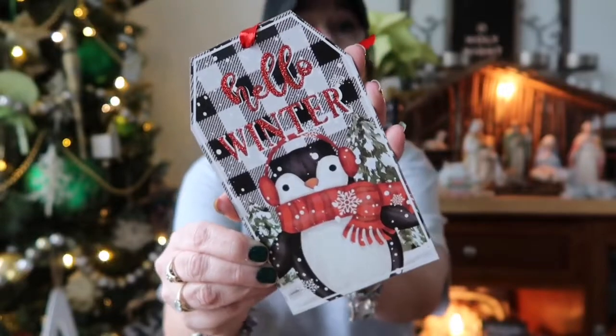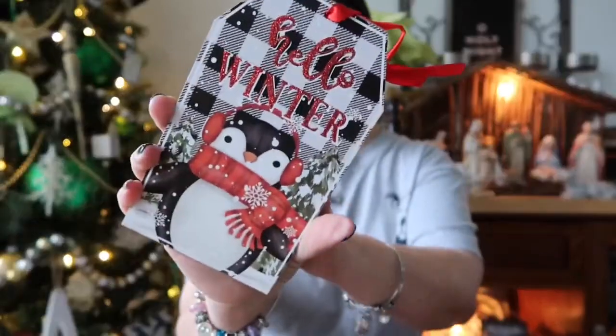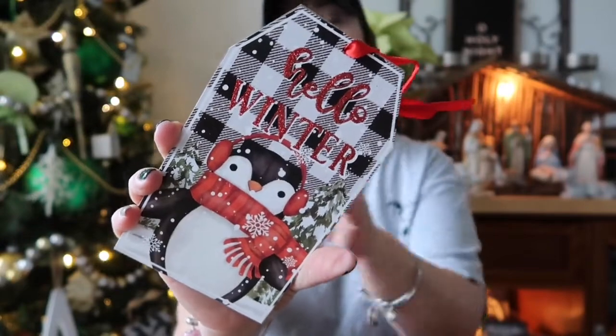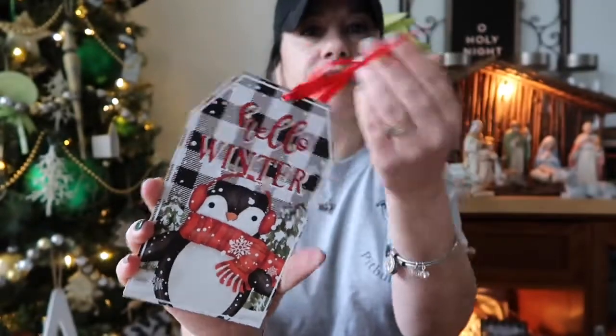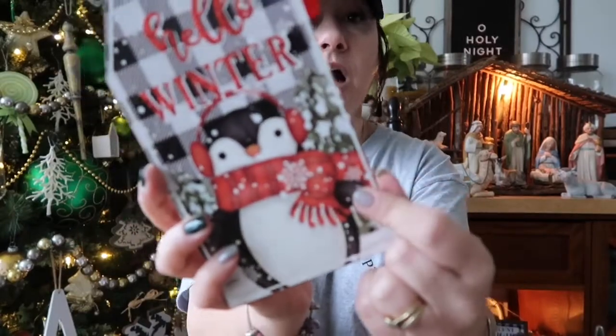This Hello Winter ornament has been around, again, at least 2 or 3 Christmas seasons. When you look at it, it lends to Christmas vibes because of the red ribbon, and he's got the red scarf, but it's really not Christmassy. I mean, it says winter, you get the winter scarf, and it's got the winter trees. So I figured that this will work well with my winter theme.